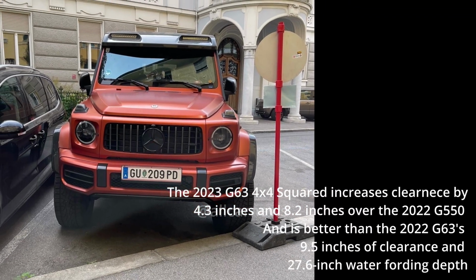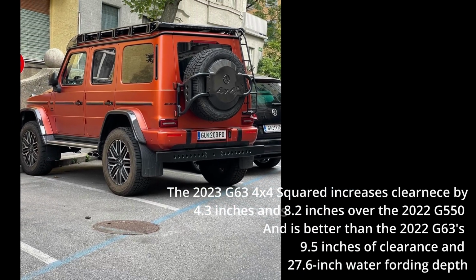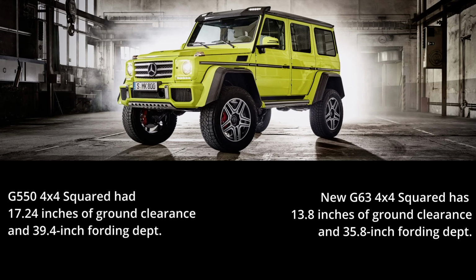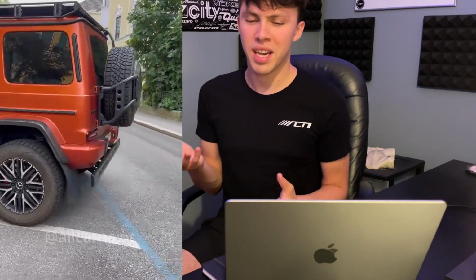But like I said before, the new G63 4x4 squared is a little bit worse in some senses in off-roading height specifications versus the old G550 4x4 squared. So these figures are 4.3 inches, I think, and 8.2 inches better than the G550 and G63's 9.5 inches of ground clearance and 27.6-inch water fording depth, though the 4x4 squared falls short of the old G550's 17.24 inches of ground clearance and 39.4-inch fording depth. So 17.24 inches from before for ground clearance, and now we have 13.8, and the water fording depth was a few, 3 or 4 inches more for the old G550. So in those comparisons, yeah, it's not that big of a difference.